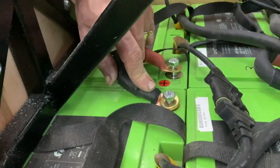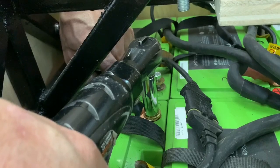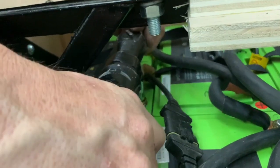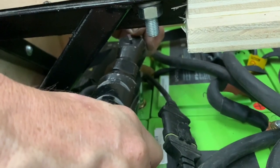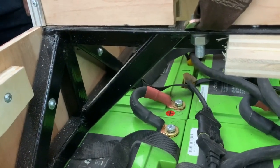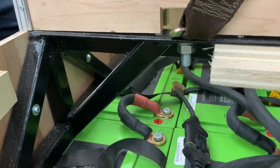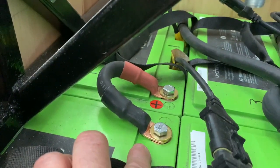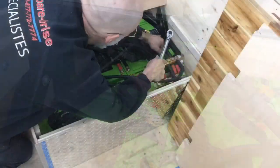We're putting them on with this little battery ratchet. So we'll be coming back with a torque wrench to make sure that everything is torqued down properly to the manufacturer's specification.